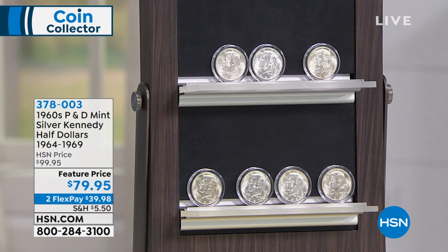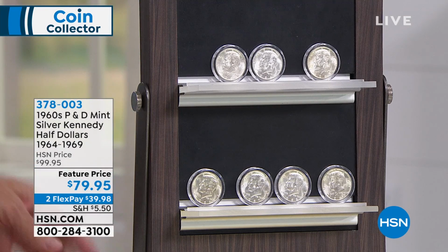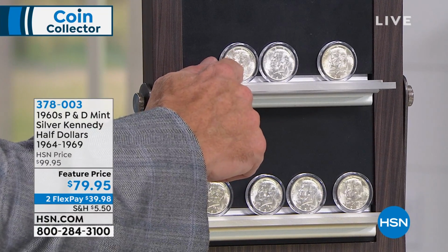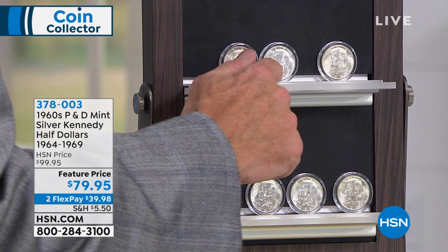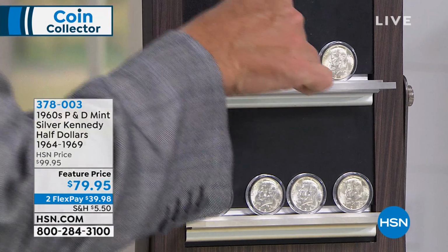Beautiful. So look at this. You're basically looking at $11, $12 a coin at $79.95. As an FYI, those first year of issues in brilliant uncirculated condition, this coin right here is $37.25, and this coin is $44.50. So you've got the value of the entire set just in the two 1964s.